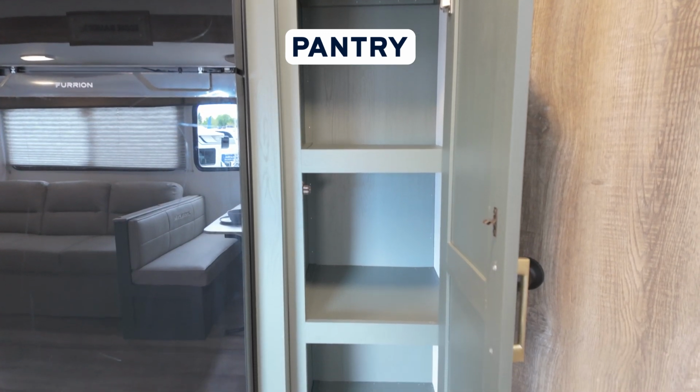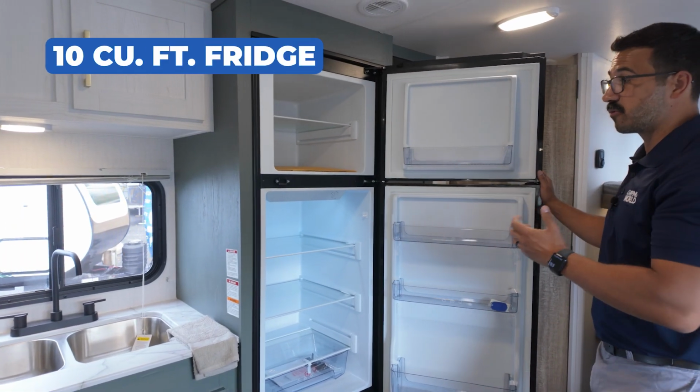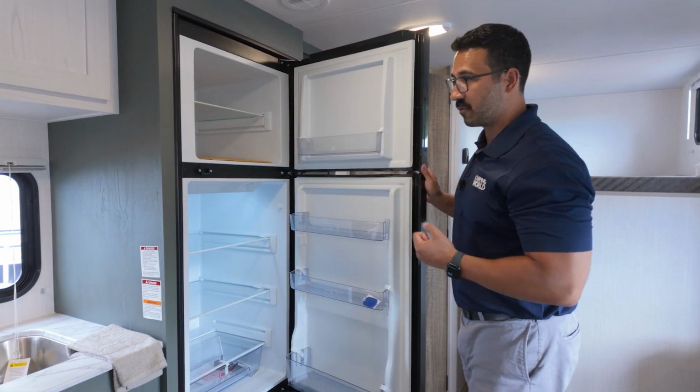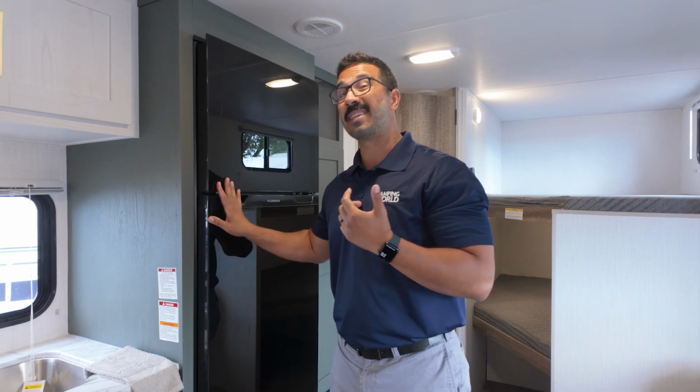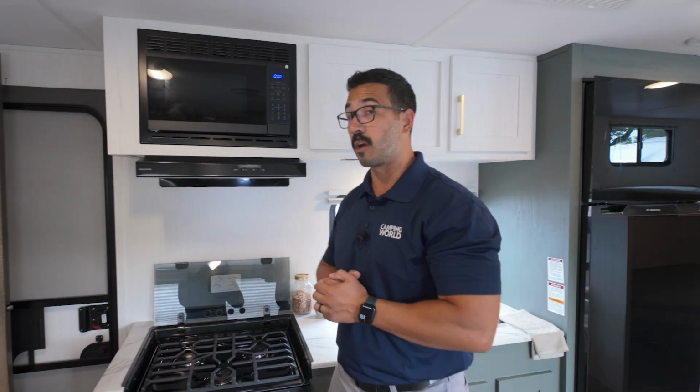As far as the refrigerator itself, this is a 10 cubic foot 12-volt compressor driven refrigerator. A lot of the gas absorption refrigerators that we're used to seeing from a few years back are only going to be about 6 cubic foot. So this is going to give you essentially about 40% more space, which is pretty darn good.